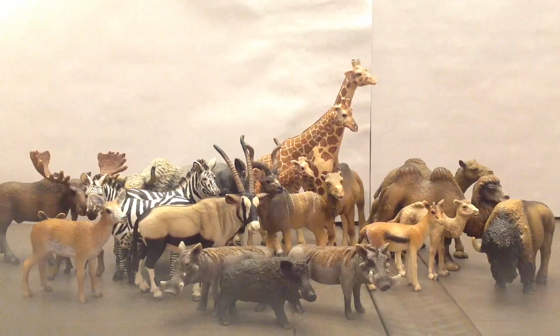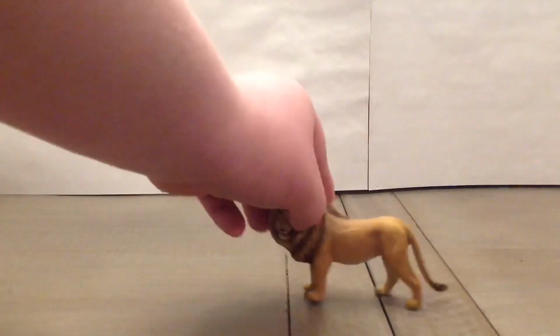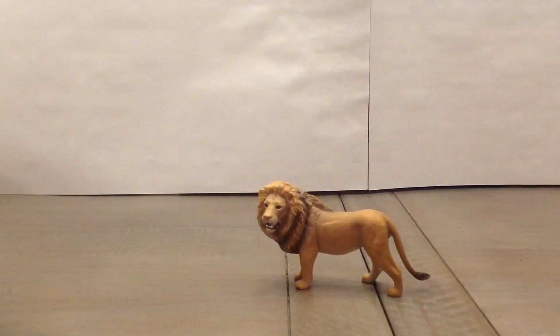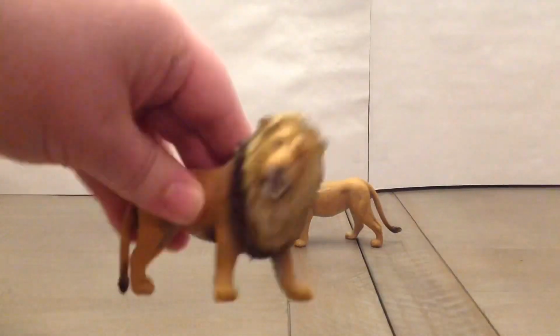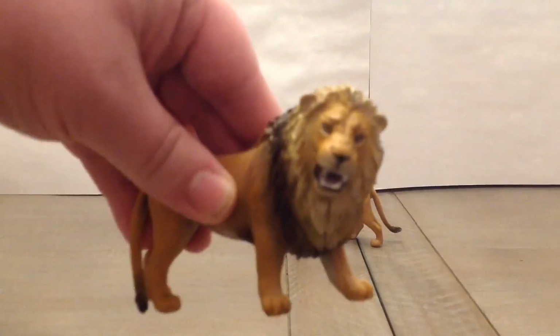So that's all the hoofstock. Now let's move on to the cats and dogs. Alright, now we're moving on to the big cats and canines. We're going to start with the lions. So first up we have the original male lion from Schleich. We have the new male lion from Schleich. He's a lot more angry.